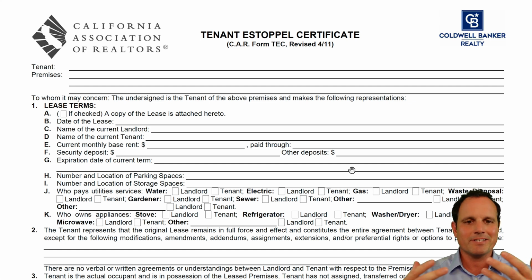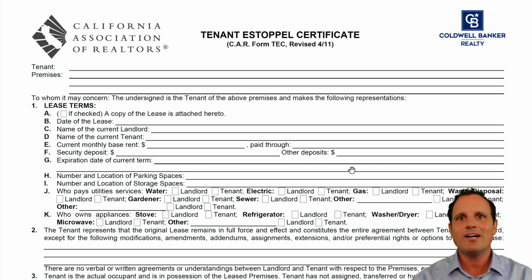The Estoppel Certificate may be one of the most important documents when buying a tenant-occupied property, and we're going to run through a PDF version right now. This is an important topic for tenants and landlords, and for buyers and sellers of tenant-occupied properties. Make sure you stick around to the end where we talk about what to do about a tenant who's not paying rent, how to document that, and advice on if the tenant won't sign the Tenant Estoppel Certificate.